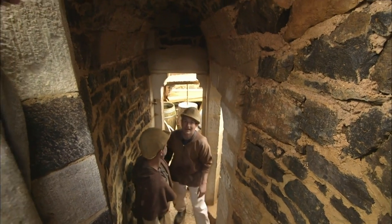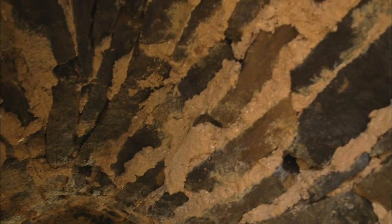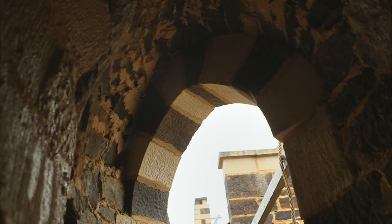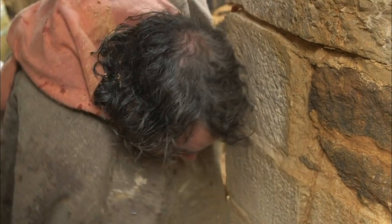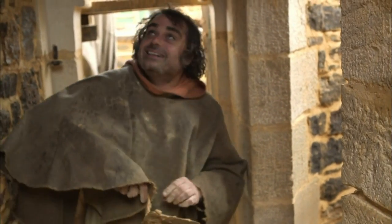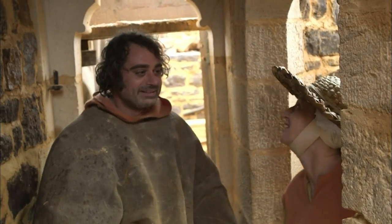You're now indoors, Florian. You've got a roof over your head. You're happy, are you? Yes. That's a wonderful word. Now all that's left to do is a bit of clearing up. It's still raining mortar here. It's up. It is up.